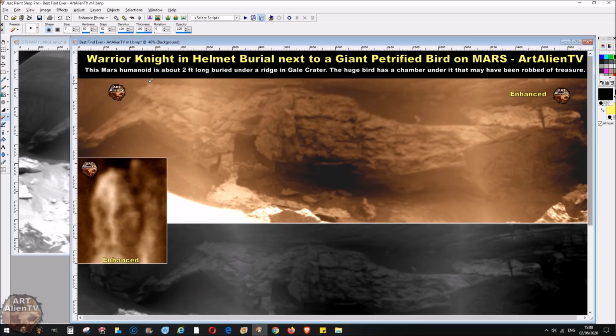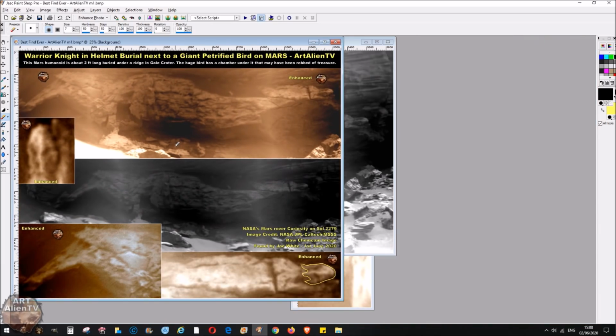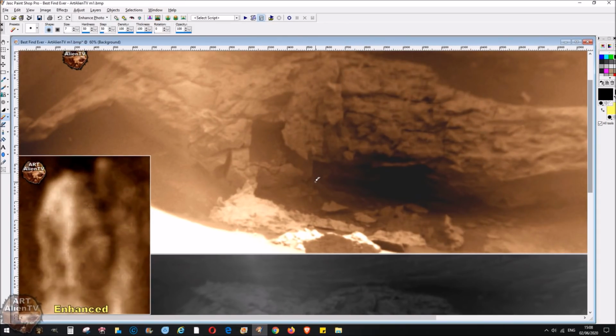This Mars humanoid is about 2 foot long, buried under a ridge in Gale crater. The huge bird has a chamber under it, which may have been robbed of treasure. Whatever. Yeah, but there does seem to be a chamber here. If you go in close, now it may just be where... sorry, it's difficult to zoom in and out of this.